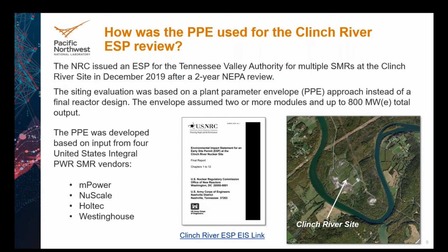There was a 2-year review for this early site permit, and the early site permit has been issued. There's a link here in the bottom of the middle of the page to that ESP if you would like to look at it. Again, the plant parameter envelope was developed using a set of parameters from 4 different vendors. For Clinch River, the total of the plant parameter envelope from a size standpoint was 2 or more modules with up to 800 megawatts electric total output.